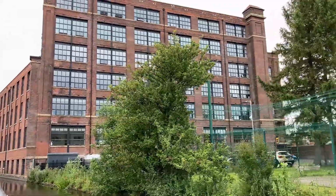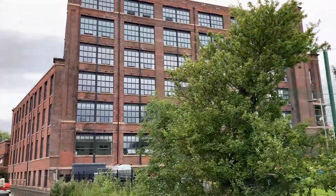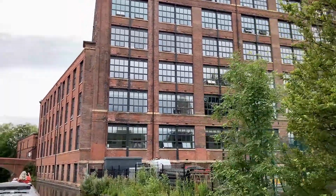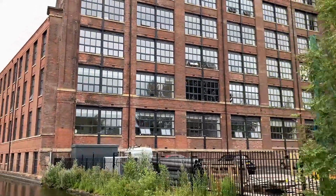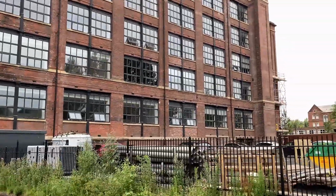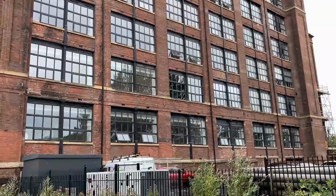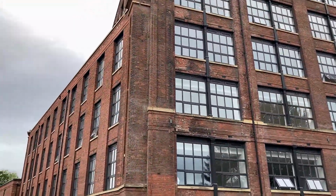This one looks like it's been converted into apartments. It's looking quite nice. You can just imagine coming through here and hearing the clatter of the looms and the wool threshers. Must have been quite a noisy place in its day, and employed thousands. Sadly all gone. But hey ho, at least somebody now has got a nice swanky hotel to live in, apartment rather, to live in.